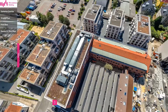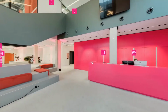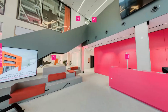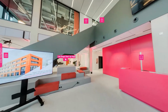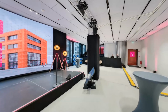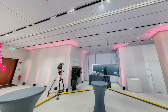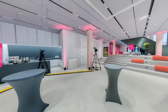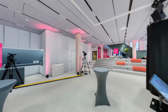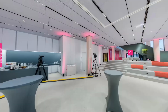If we now enter the Life Science Factory, you enter in our foyer, see our corporate color, bright and shiny, and are welcomed by our team. Then you can walk through, and we have a quick look here at the event area. This is set up for an event already, with a stage and the media technology and everything you would need. You have a little kitchen back here, but this area is also very flexible. You've seen the picture earlier with just some chairs, and so you can use it as a working area for smaller meetings.